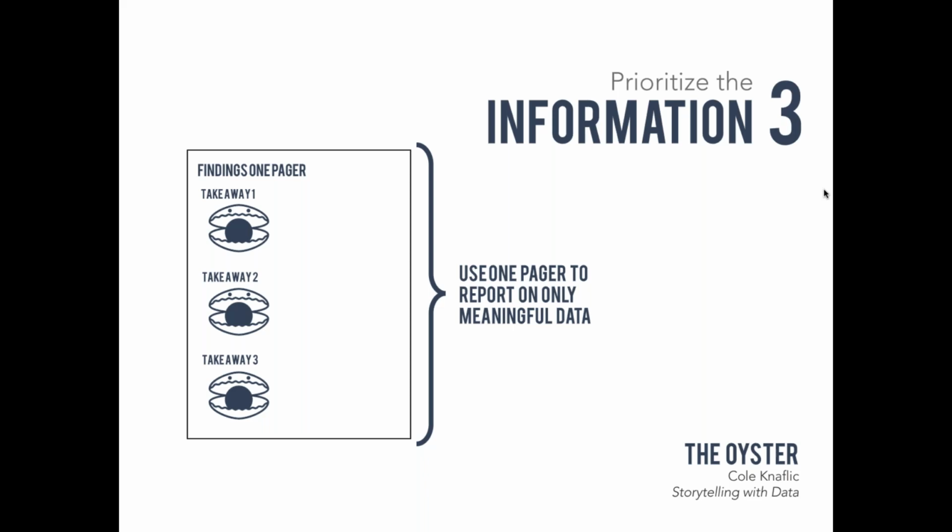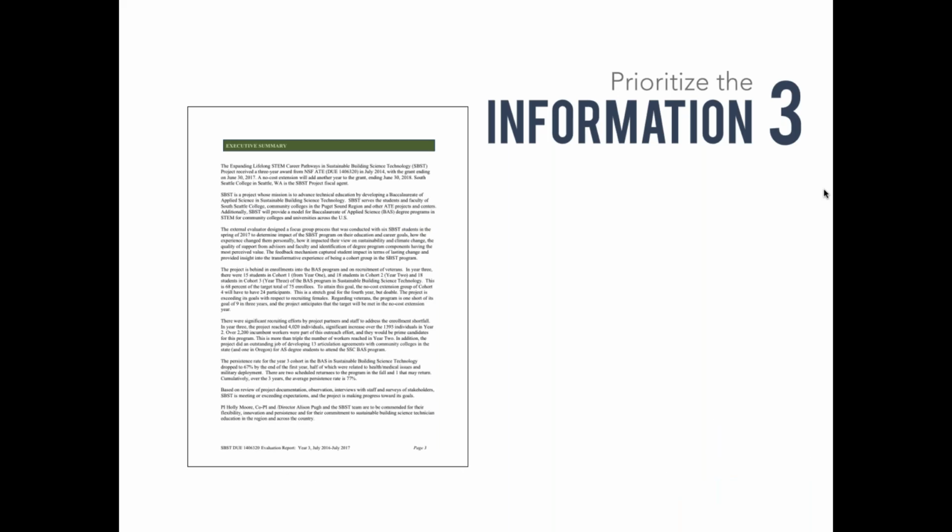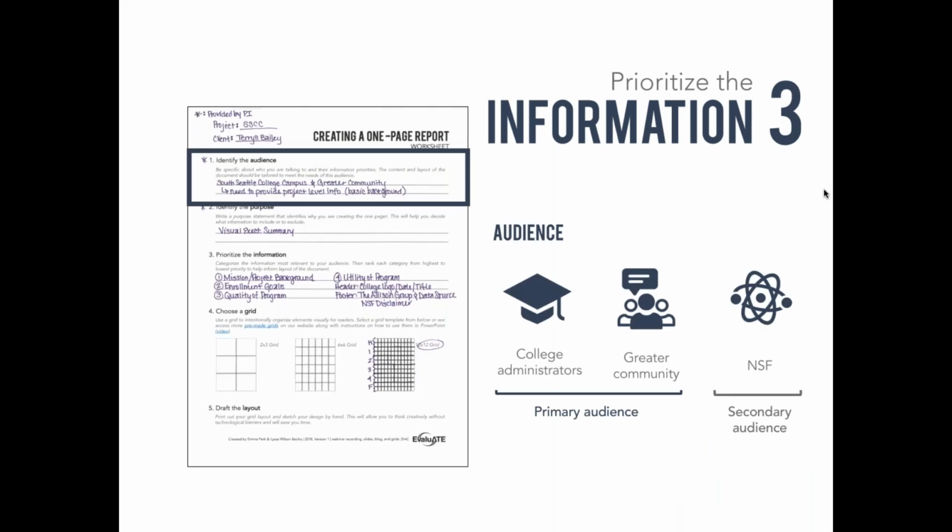So instead of having a report with 100 oysters and 3 pieces of meaningful data, you have 1 report that highlights the 3 important findings, allowing the information to be easily understood and used. So we're going to do the same idea, take that same practice and apply it to our South Seattle example. We were asked by the client to provide them with a visual executive summary.